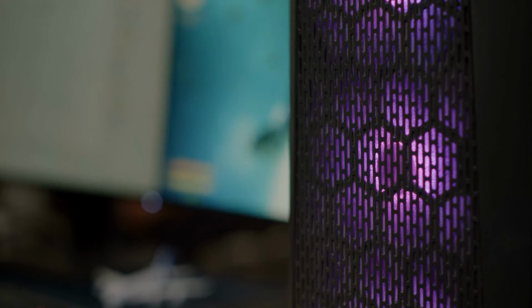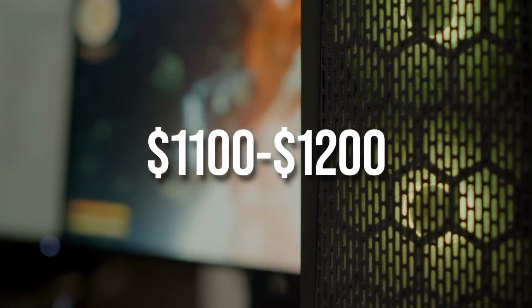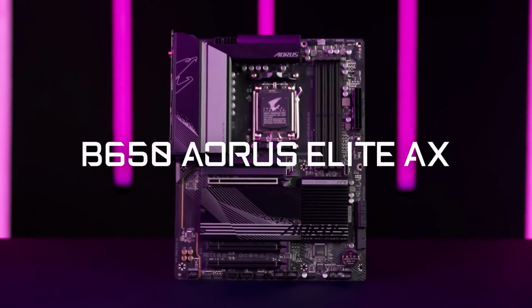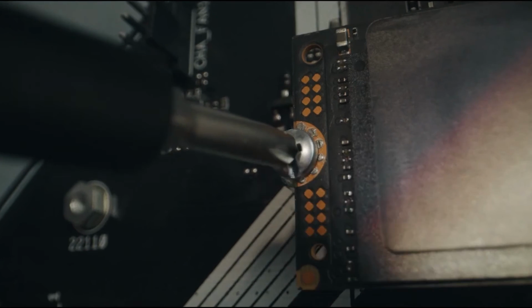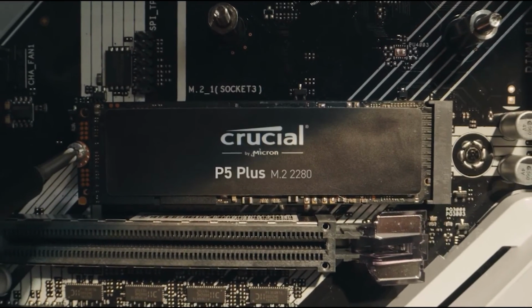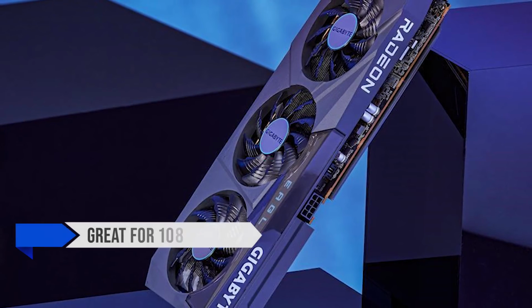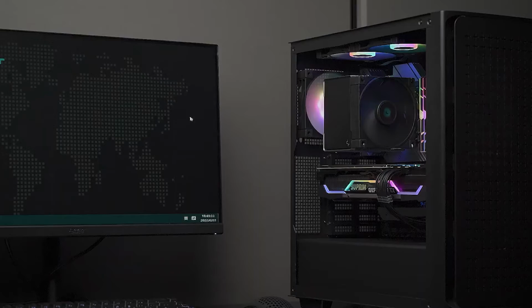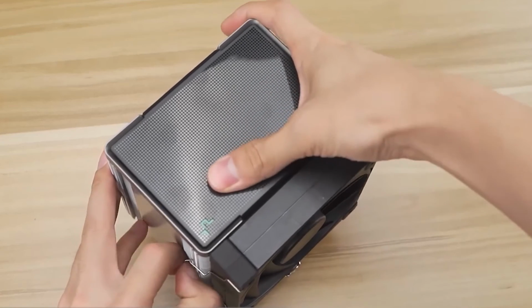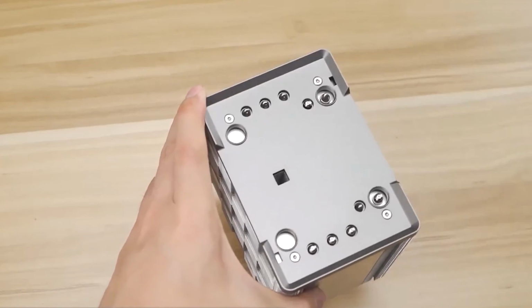In conclusion, if you're aiming for a budget-friendly PC build with the Ryzen 7 7800X3D, this setup strikes a great balance with a total cost of around $1,100 to $1,200. The Gigabyte B650 AORUS Elite AX motherboard, G.Skill Ripjaws 32GB S5 RAM, and Crucial P5 Plus 1TB SSD allow this PC to have a very strong foundation. While the Gigabyte Eagle Radeon RX 6600 is a compromise, it's still great for 1080p gaming at a very cheap price. The Deepcool AK500 Zero Dark cooler offers excellent cooling along with the incredible power delivery of the SeaSonic Focus GX 750W PSU, and all of these parts fit snugly in the Fractal Design Pop Air case.